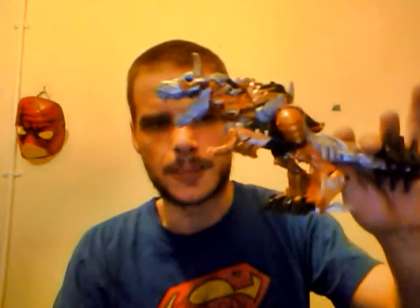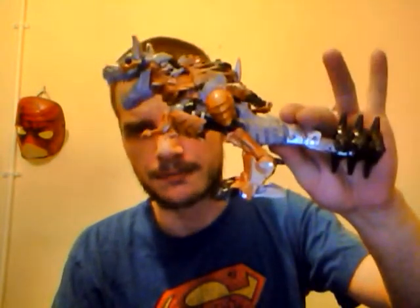This feels so much more robust and more solid than the Fall of Cybertron Grimlock, because the plastic, I don't like the plastic on the Fall of Cybertron one. It worries me because it feels so thin and weak in places. This one has no problem with that. It's all nice, solid, thick plastic, and you know, the spikes galore.